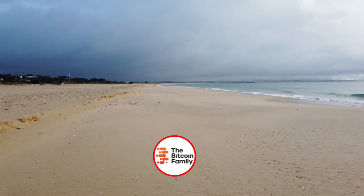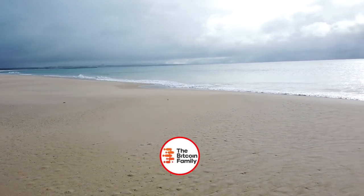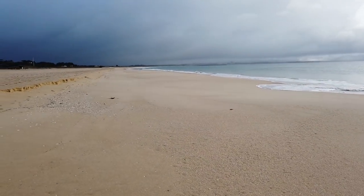It is a virgin beach, like they call it. No footsteps yet, that's beautiful. Strange colors because the sun is behind the clouds a little bit. Yes, beautiful Portugal.